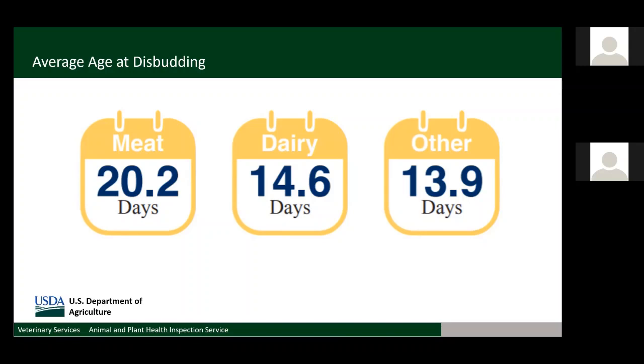There were no regional or herd size differences regarding the age of disbudding, but there were differences across primary production type. So meat operations disbudded kids later than dairy or other goat operations. We can see here that meat operations disbudded kids around 20.2 days of age, whereas dairy and other were 14.6 and 13.9 days on average.